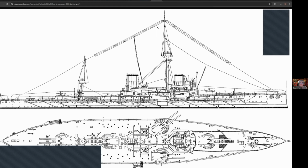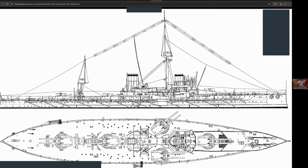And the biggest change was obviously the weapons. It had 5 12-inch guns mounted in dual turrets and 27 3-inch guns and torpedoes. It also had significantly more armor at its belt and around the conning tower and battery in comparison to its predecessor. So that was the big change, and I have a few schematics. Yeah. So as you can see, this was the schematic of Dreadnought.